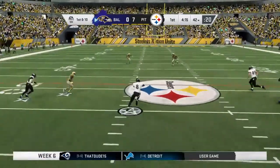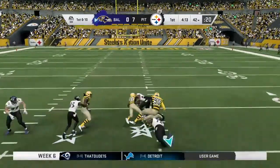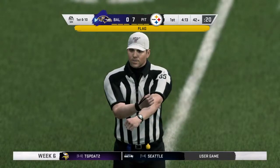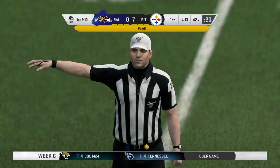Jackson, options out left. And he'll be brought down. Oh, that's a face mask. Certainly looked like it. Indeed, here come the flags. Defense.